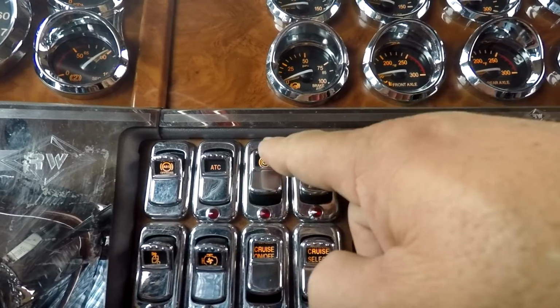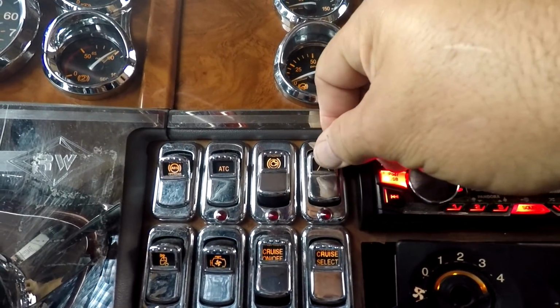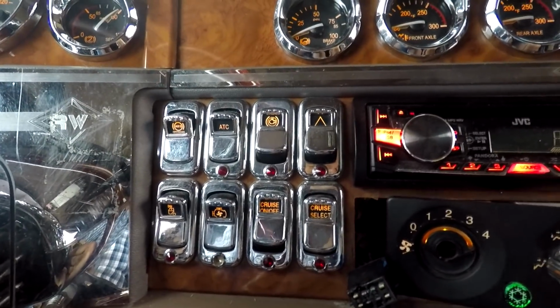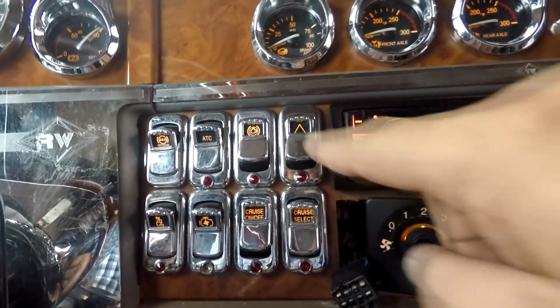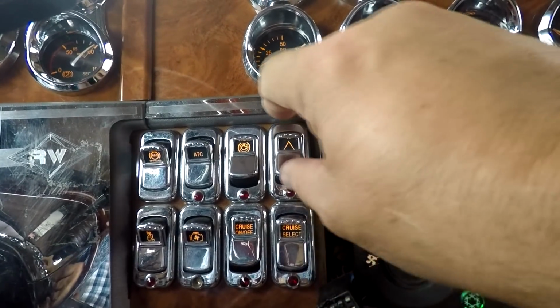This is your Jake brake, your engine brake. This is the on-off, and this is the selector for low, medium, and high. What that does is it's an engine retarder brake. It causes back pressure inside the engine. On low, it's only 2 cylinders. On medium, it's 4 cylinders, and on high it's all 6 cylinders.